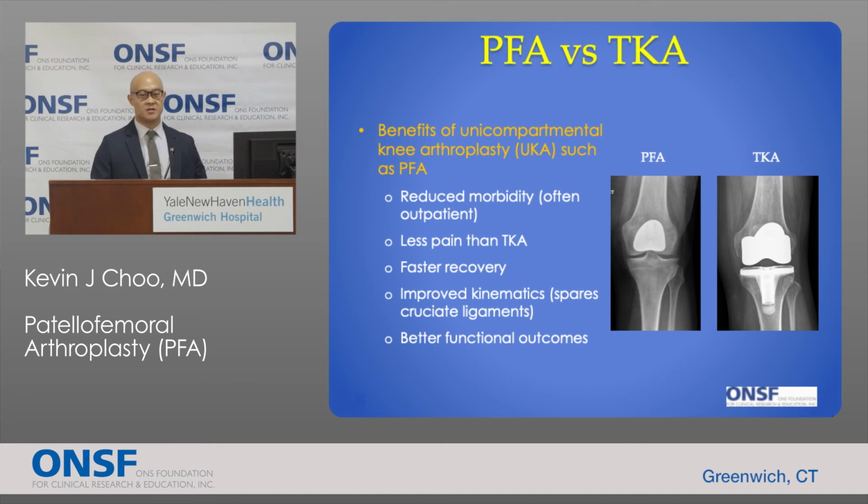Now, when we consider the use of PFA versus total knee arthroplasty for patellofemoral arthritis, there's a few benefits of PFA, including reduced morbidity. These patients can often have surgery on an outpatient basis. They usually have less pain compared to a total knee arthroplasty, and faster recovery. They usually have improved kinematics as you spare the majority of the remainder joint, obviously, including the cruciate ligaments. And these patients tend to have better functional outcomes. And as you can see from the x-rays to the right of the screen, you can see really how much they look different in terms of a PFA to the left and a total knee arthroplasty to the right.